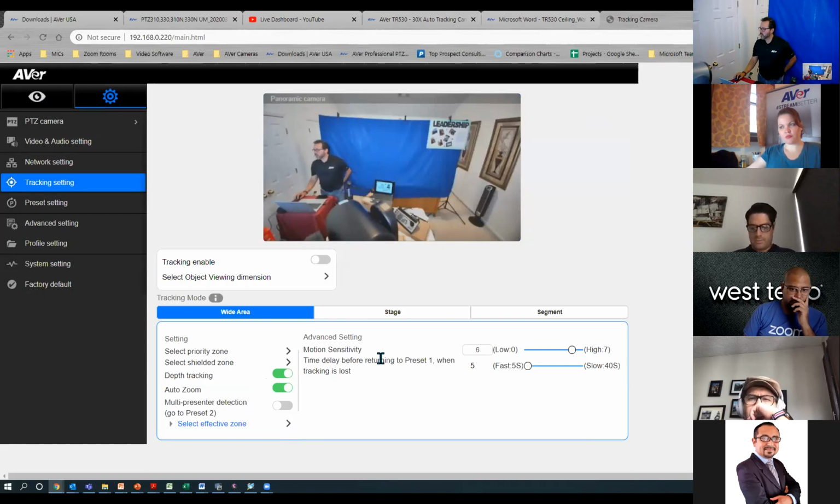So there's some settings here for motion sensitivity from 0 to 7. So if you feel it's picking up too much motion, you can bring it down a little. If you feel it's not picking up enough, bring it up. Currently I'm at 6. There's a time delay. So if you're in single presenter mode and tracking should get lost for some reason, you set this for 5 seconds or whatever you feel is good for your environment to return to preset number 1.